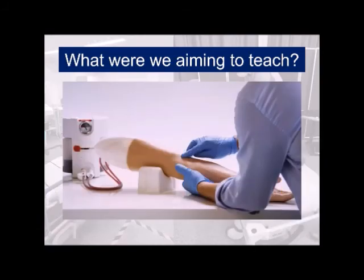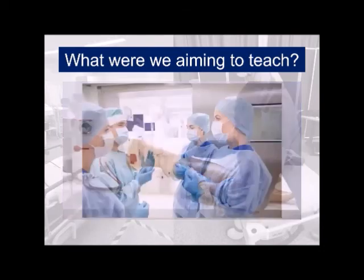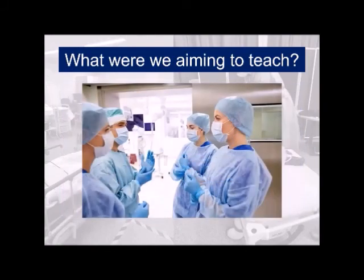Thirdly, we want to ensure that our teaching staff are confident in using mannequin blood arms that candidates use for venipuncture and ABGs. And finally, and arguably most importantly, we want to promote non-technical and particularly communication skills, as you can never conduct a sim alone, you always are working in teams.